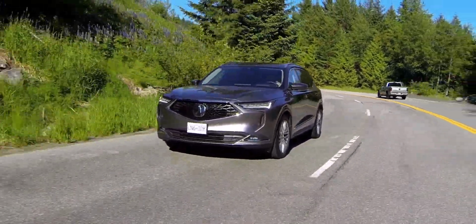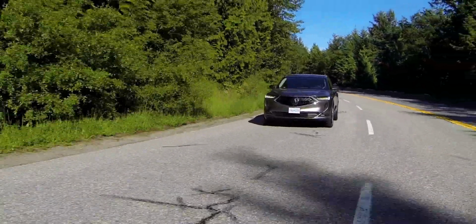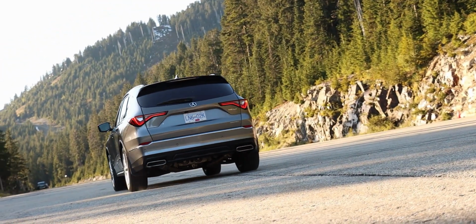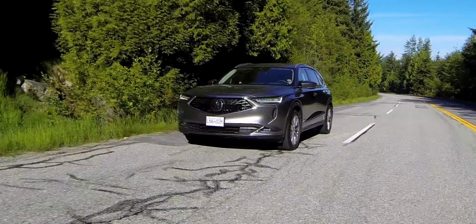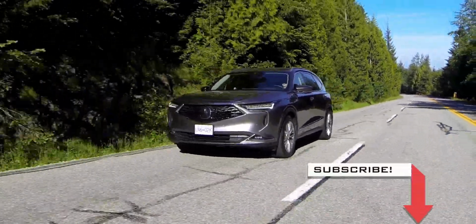The SH-AWD system works very well to also reduce understeer. With the MDX being such a big SUV, you think that it can't go around corners as quickly as it actually can. But at the apex of a corner, you can start to roll on the throttle quite aggressively. The SH-AWD system will manage the power very well to curb understeer and get the MDX quickly out of the turn.